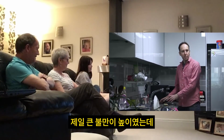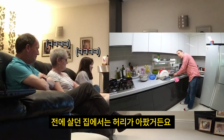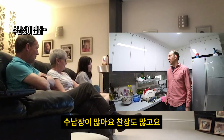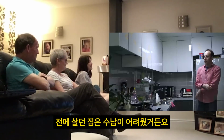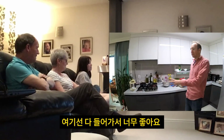Not too low either, so you might remember I was complaining about hurting my back when I was doing washing up in the old place I used to live in. But now I can just stand here comfortably and do it, which is good. Lots of storage space for a Korean kitchen, I think. Lots of cupboards and things, which is good. I know in past houses I've struggled with storing everything, which was pretty inconvenient. But here, everything fits nicely away.